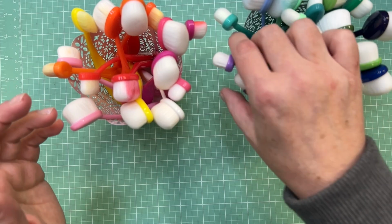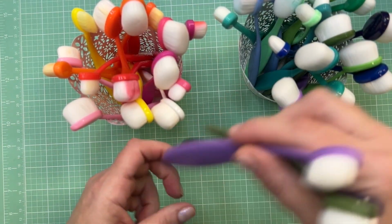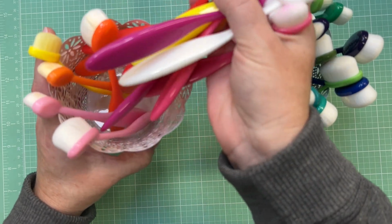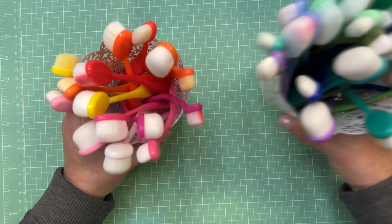So, and you can see you get the different sizes here. I've got the smaller ones, so those get into little areas if you just need a little bit of something. So these are great too. And they have like the rainbow colors that I think are just so cheerful looking.